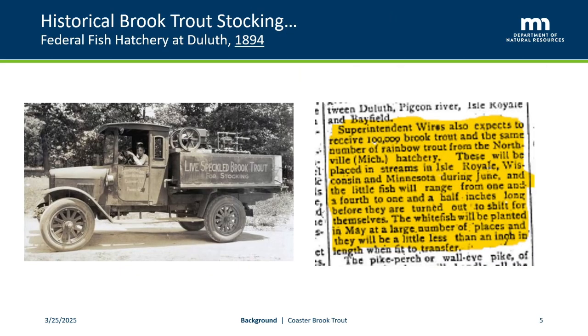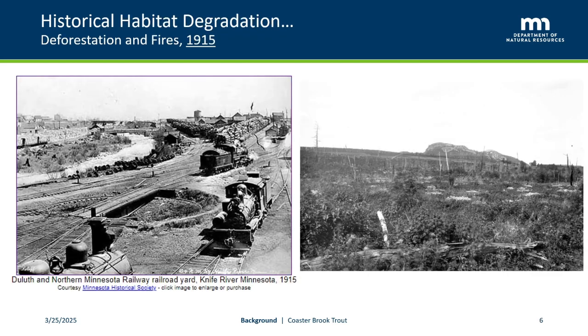Historical stocking of brook trout is fairly amazing. This is 1894. This is the superintendent at the Federal Fish Hatchery in Duluth, expecting 100,000 brook trout from the Northville, Michigan hatchery, which were then stocked on Isle Royale, Minnesota, and Wisconsin waters. So a long history of stocking many various strains throughout time in the Lake Superior Basin.